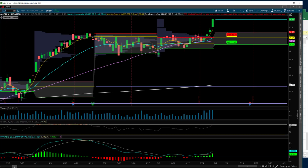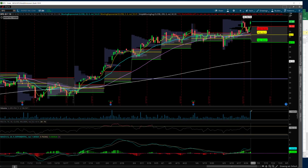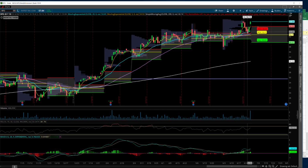Speaking of coiled, there was another name that I've been in for a little bit. I took a target in this one about a week ago. This is RPD, which also had a really nice day. Remember, this was also coiled. And look at again, big volume for the Russell rebalance today. Hopefully this can continue to go. It gave a check back here to the support. I did not add any onto here, but hindsight 20/20, it would have been a good add. But this looks pretty good, RPD as well.